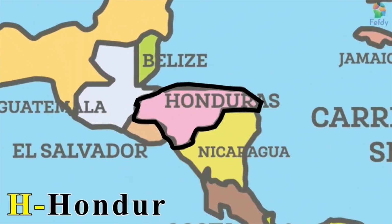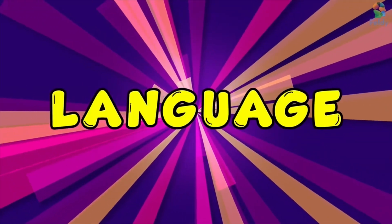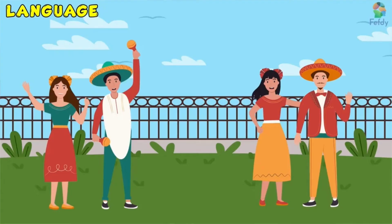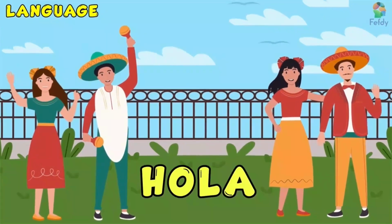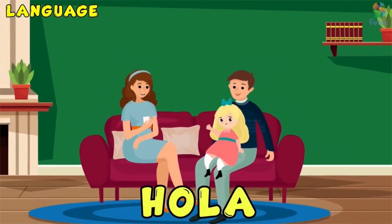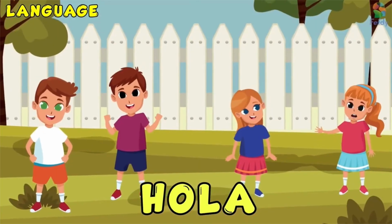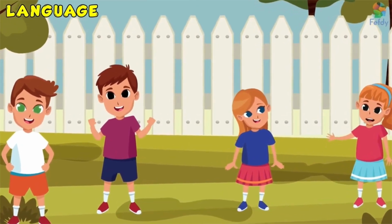H for Honduras. Language. First off, Spanish is the name of the language that they speak here. So let's all say hola or hello to everybody. Hola. Repeat with me. Hola. Amazing, little kids. Come on, let's go to the next one.